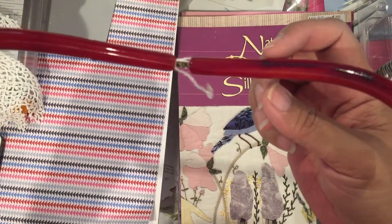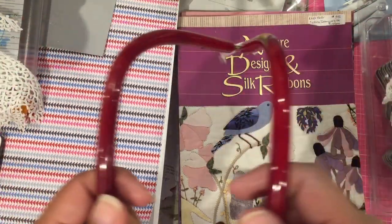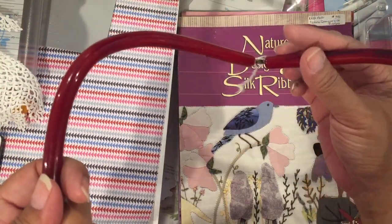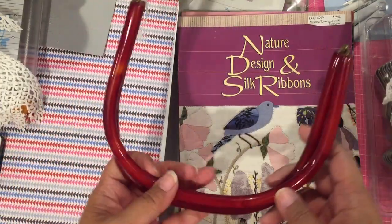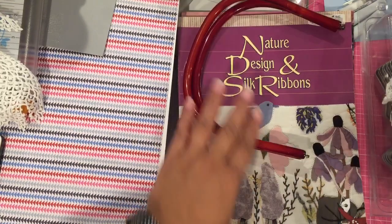and normally there's two holes right here. There's a hole right here and there's a hole on this side. So when it's attached to the purse, when you open it, the actual purse would open. I have a plan for this, so I went ahead and got this. It was only $4, so I think I got a good deal on that.